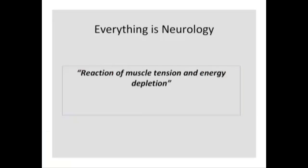So, everything is neurology, okay? And we have reactions of muscle tension and energy depletion. That's all we have. So what that means is that we have a trauma in the body, and the body reacts by creating some muscle tension. It pulls you upright, and guess what it does? It either goes into spasm, it overreacts, or it just falls out of gas.